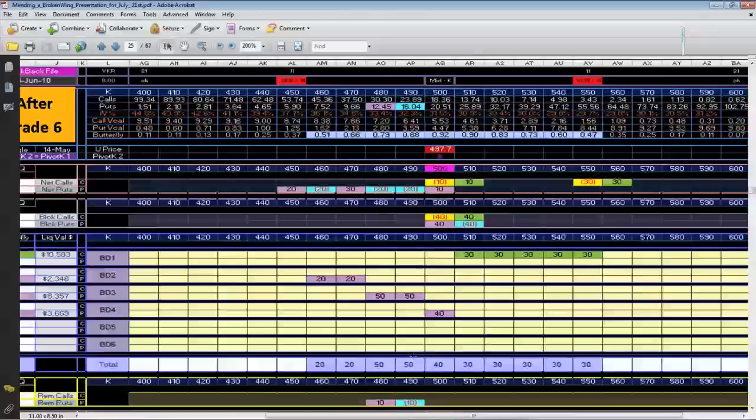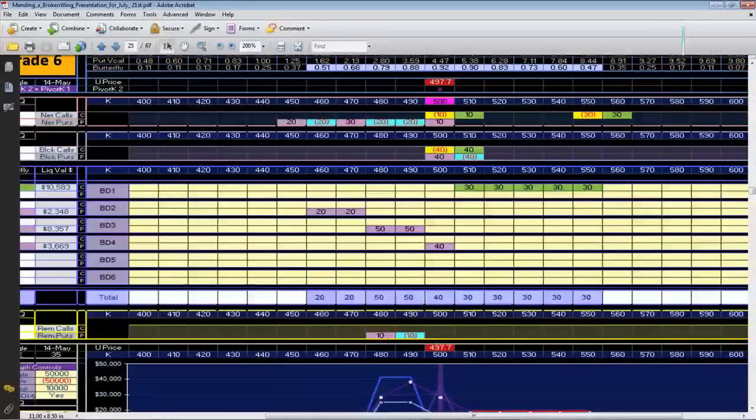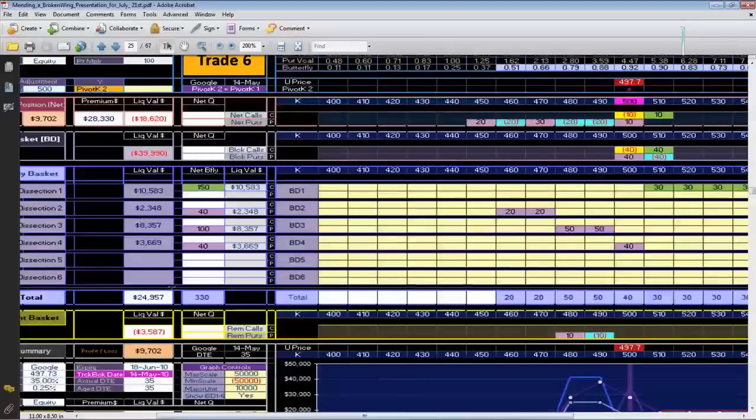The leftover is a bull spread or an out-of-the-money short put spread. So let's see where our inventory is. Wow, this is a lot of stuff. All right, we're up $9,700. But look at all our butterflies. My God, we have $25,000 in butterflies.